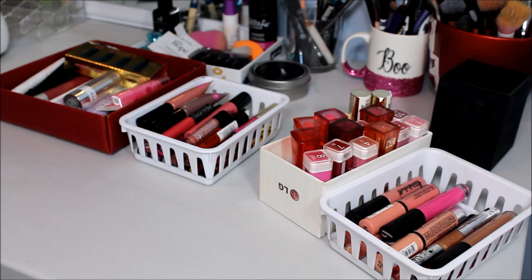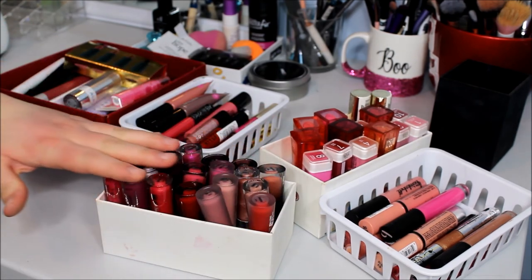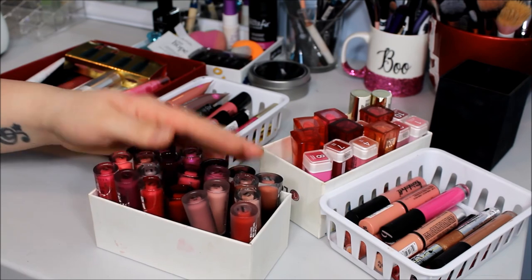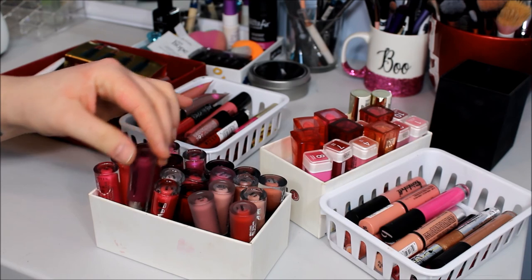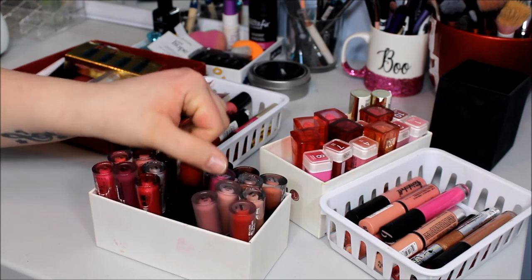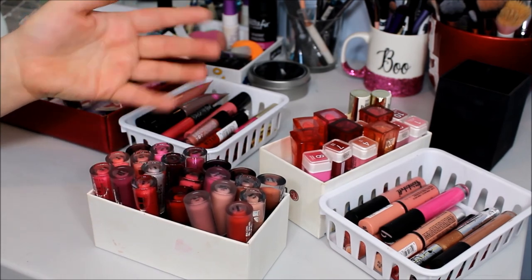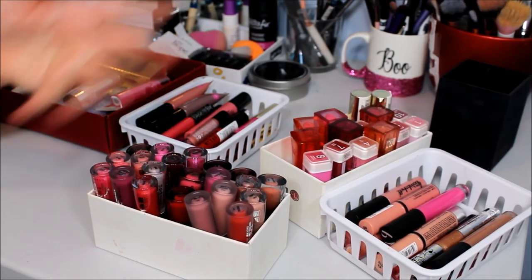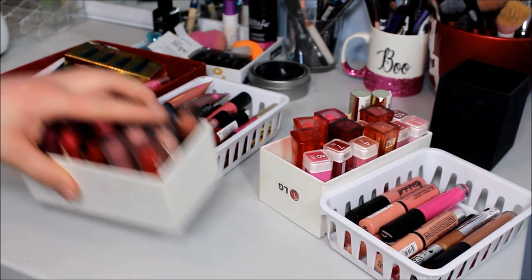We are going to jump into decluttering my lip collection, which I feel is way too much. There's no way in hell I'm ever going to go through this. I've even got a side container over here. This is all my Buxom products. I'm not getting rid of any of these. I love these. I have the lip polishes in here, the full-on lip creams, and the Wildly Whipped lipsticks in here. These are all deluxe sample sizes that I've either gotten from sample kits or reward kits or stuff like that. So, yes, keeping these. Love Buxom. Love their lip products.